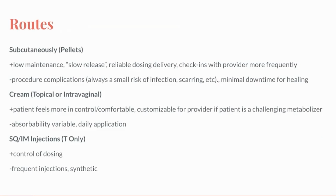Some of the downsides are just the procedure complications or the risk of, right? There's always a small risk with any type of invasive procedure, that there could be an infection, scarring, etc. And then there's minimal downtime for healing, but some patients are quite busy or have very physical jobs that require them to really be active, and it's difficult for them to rest. So for my females, 3 to 5 days, really 5 days of no glute heavy exercises, things like that. So that's why we like to offer different routes, there's no cookie cutter answer for any patient. It's very patient to patient, but pellets are a wonderful way to manage a lot of these hormone related symptoms.